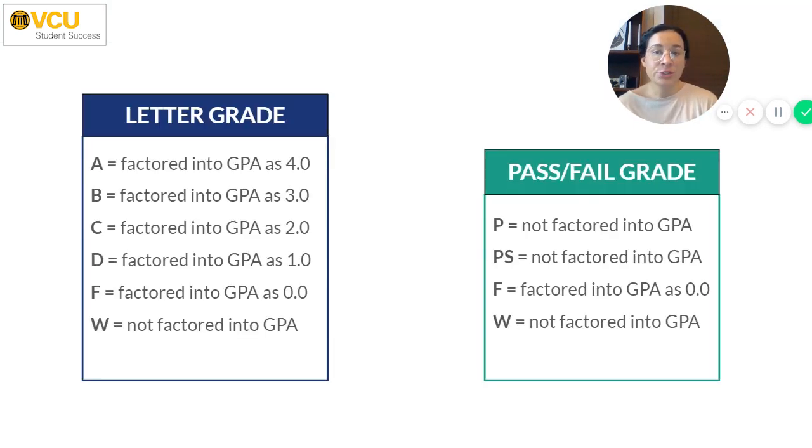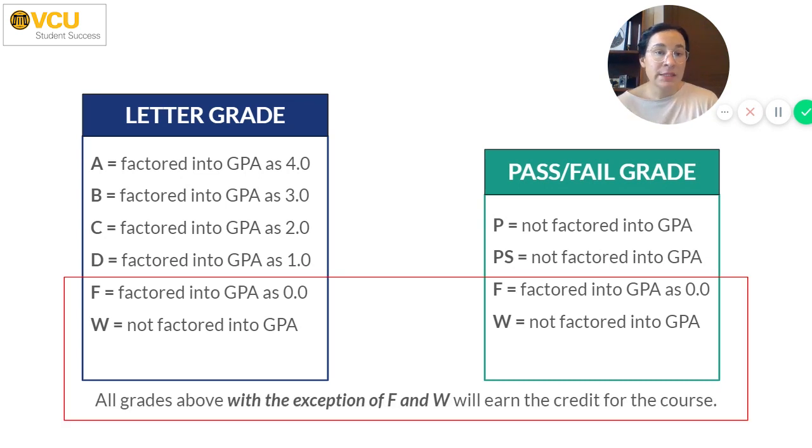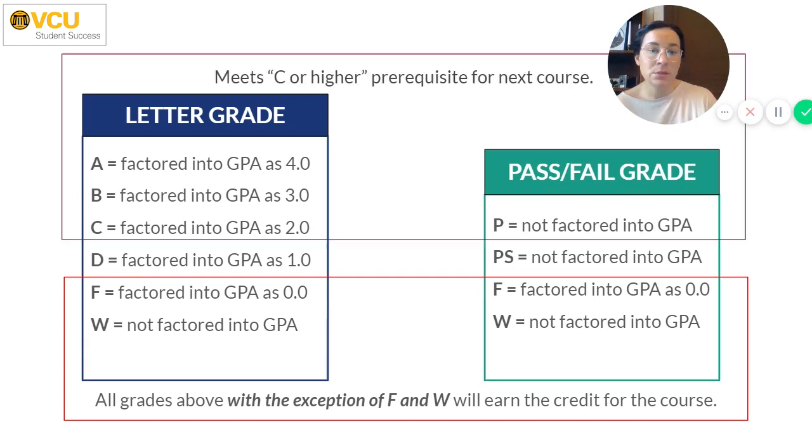Another way to look at it is as such. On the left-hand side of your screen, you'll see the letter grade options and the point value in your GPA. And on the right-hand side of your screen, you'll see the pass-fail grades. The biggest thing to take away here is that all grades, with the exception of an F and a W, are going to receive you the credit for the course. And depending upon which grade mode you choose, you'll still be able to meet the C or higher prerequisite as long as you either earn an A, B, C, or a pass under the new pass-fail grade mode.